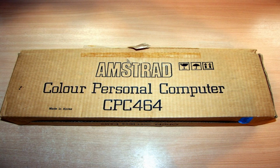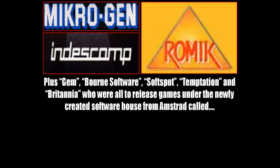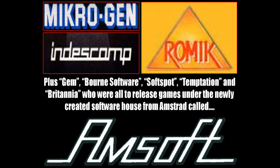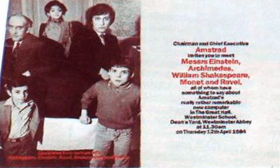Okay, so by December 1983, prototypes were being sent out nice and early to major software houses. Now, normally this was unheard of, with programmers not getting kit at all till after the release. This proved to be a masterstroke for Amstrad, with Alan Sugar demanding around 50 games to be available at launch. Very wise.